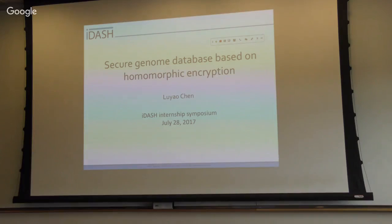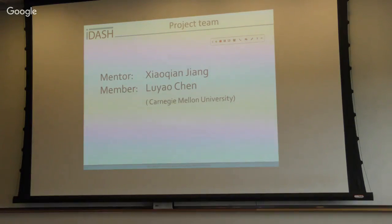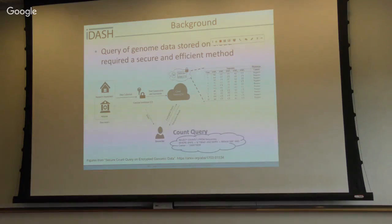So my project is focused on the secure genome database based on homomorphic encryption. Dr. John is my mentor. Thanks for his advice. The project actually comes from a real business requirement: a research institute has a lot of genome data to share with researchers, but they have a problem, they need to ensure a secure way to store and share the data.